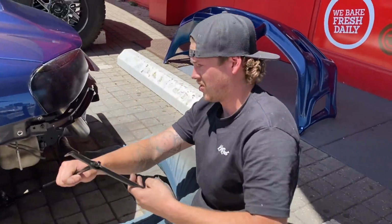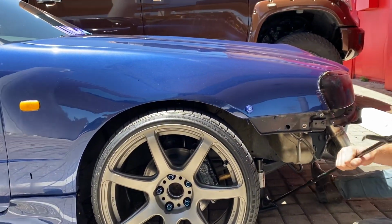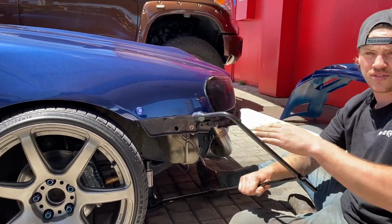10 mil, should be right. There we go. Hopefully. Well, it should make it the same as the other side. Theoretically. Windy as fuck. I'm in the sun.